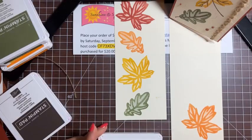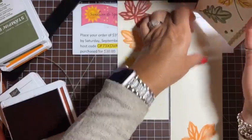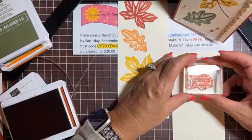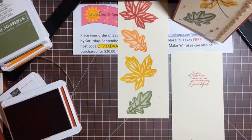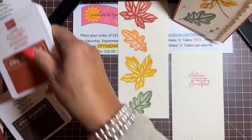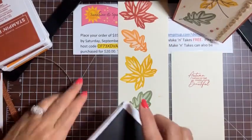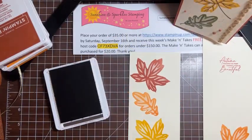Okay. Let me move this down. And we'll put this right kind of here. Okay, now we're gonna do all the stems of the leaves. And I'm doing them all in Early Espresso. If you wanna get fancy, you could emboss these too, up to you, whatever you wanna do.